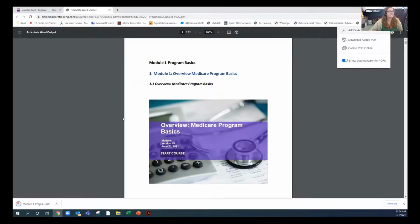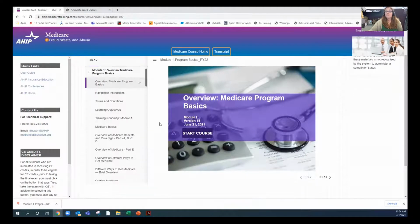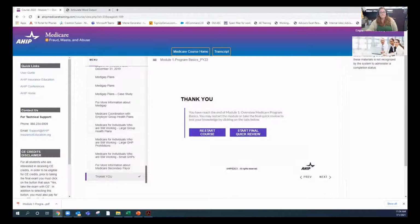save them to your desktop for reference later. On the module itself, modules 1 through 3, for whatever reason, by design for AHIP, if you've taken the test before, you can actually scroll down and skip to the end without clicking through the slides.